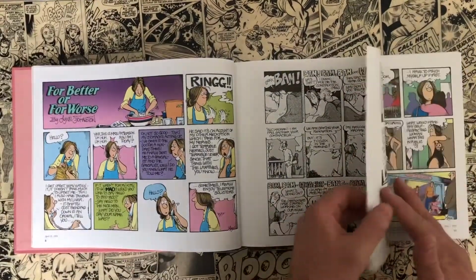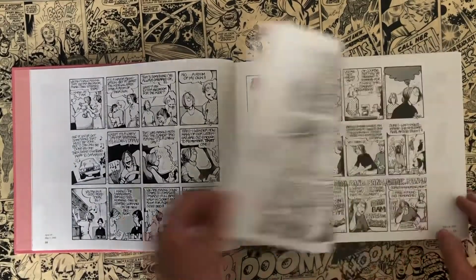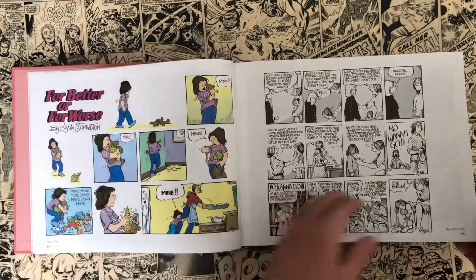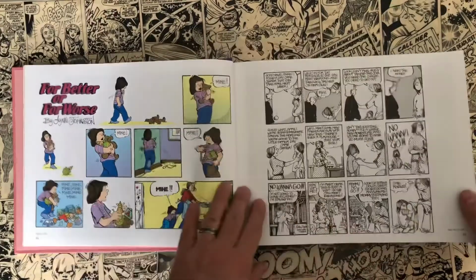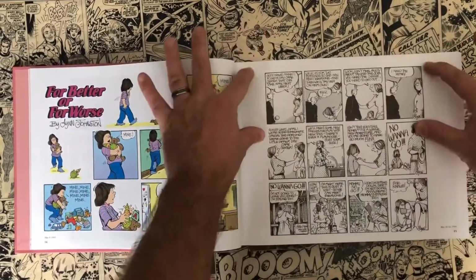So For Better or For Worse was a comic strip that ran from 1979 to 2008, which is a long time. And I was going to flip through here, and as you can see, the format is very much, you get 6 daily strips. So the daily strips ran 4 panels.